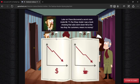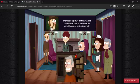Later on, I discovered a secret room inside Mr. T's tea shop. Inside, I saw a book showing that the sales went downhill at the tea shop. No customers means no money. Then I saw a picture on the wall, and it all became clear to me. I saw a can of kerosene on the top shelf.